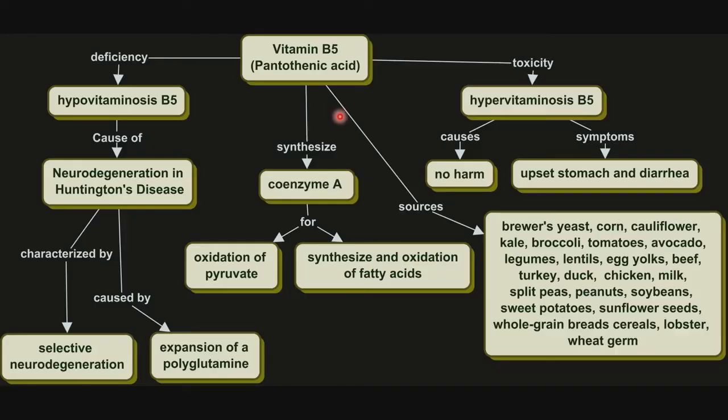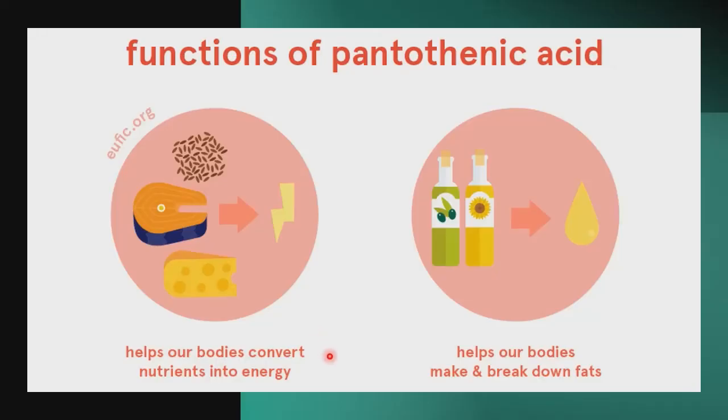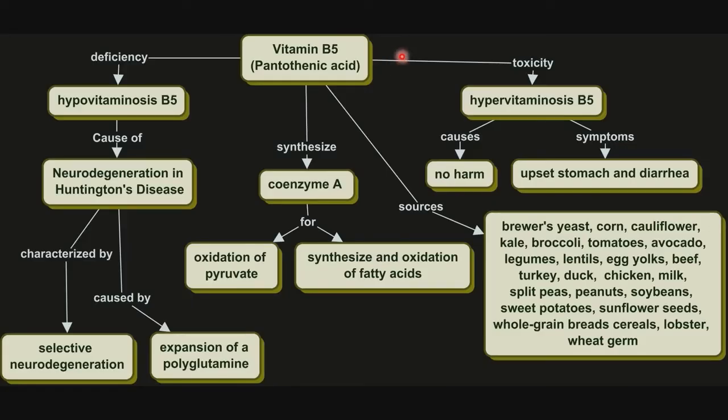Pantothenic acid synthesizes coenzyme A, which is for the synthesis and oxidation of fatty acids and the oxidation of pyruvate. It also helps our bodies convert nutrients into energy and helps our bodies make and break down fats. Vitamin B5 toxicity, or hypervitaminosis B5, can cause no harm to humans. However, it can have symptoms of stomach upset and diarrhea.